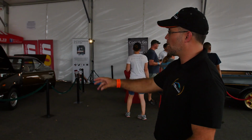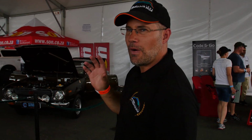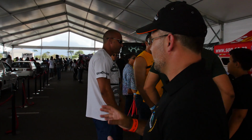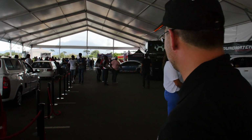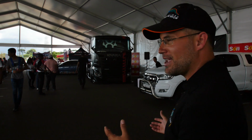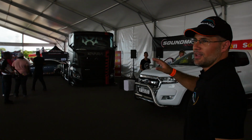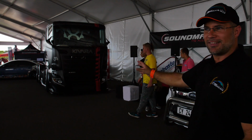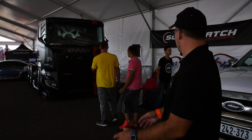Some really beautiful cars. Then we've got something quite special that we brought in this year, which is a Kavara truck. Amazing sound in it, 900 horsepower. I had the pleasure of pulling this car into the show yesterday. No ramps, absolute beast. You must hear the engine growl on this one. And we've entered into the sound off as well, and it's done really well.